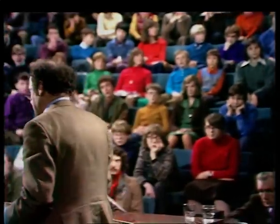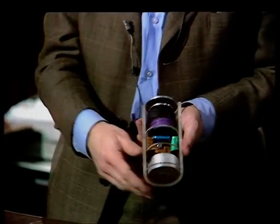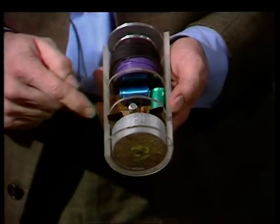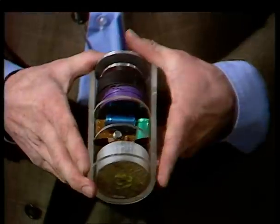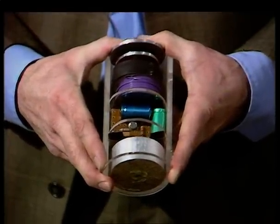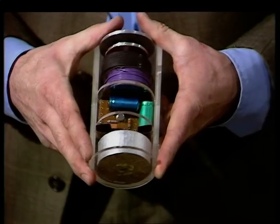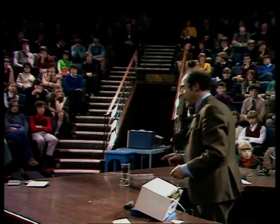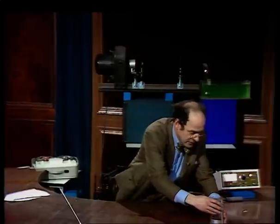Well, let's now go back to the model here. Here are the same three sections. Up here is a transducer section, here's the electronic section, and down here is a battery. And if I now carefully press this model as a pressure pill, and I press harder, and I release my pressure, and I press harder, and I release my pressure, this in model form demonstrates the kind of thing which you will hear in a moment. Let's put this out of the way.